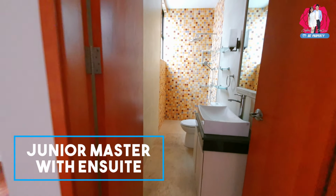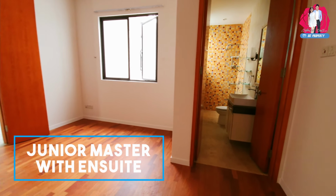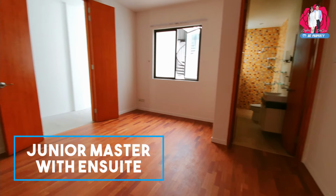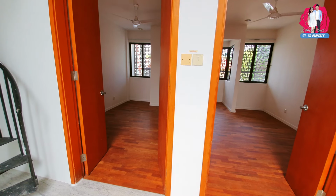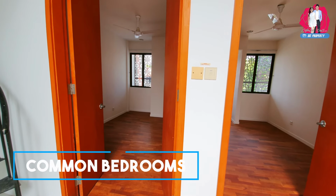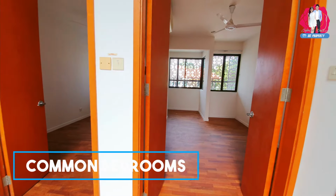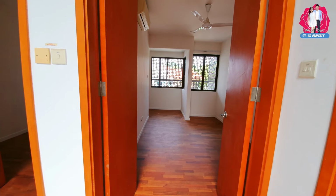This is the junior master with a nice size and fully furnished ensuite on the second level, designed with window openings at the side here to bring in the natural light to the room itself. And in the second level here, we also have two more common rooms at the back of the house. And in one of the common rooms is attached a Jack and Jill bathroom.